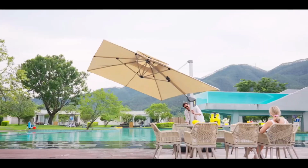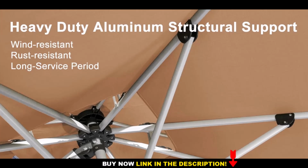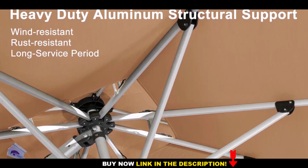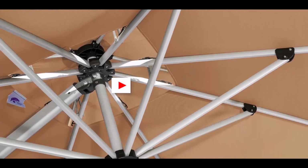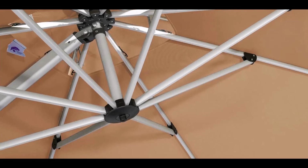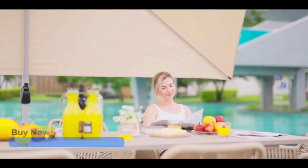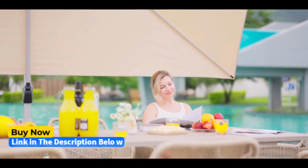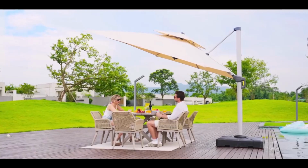While the base is not included, the manufacturer recommends several compatible options designed for optimal stability. The absence of a cover is a minor drawback, but compatible Purple Leaf covers are available separately. Perfect for residential patios or commercial spaces, this umbrella offers excellent coverage, durable materials, and practical wind resistance enhancements. If you're looking for a stylish, highly adjustable umbrella that performs well in varying weather conditions, the Purple Leaf Patio Umbrella is a premium and dependable choice.